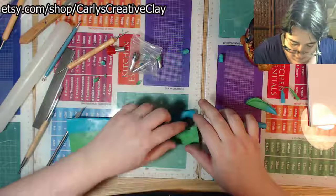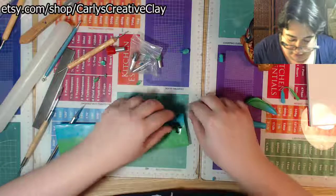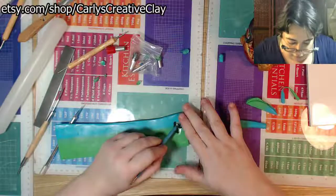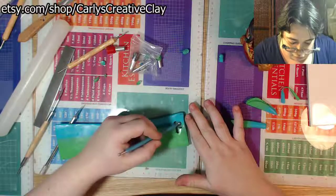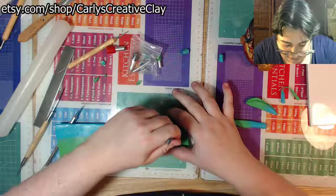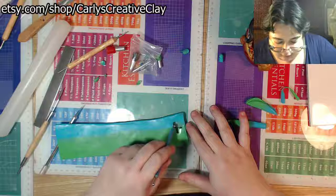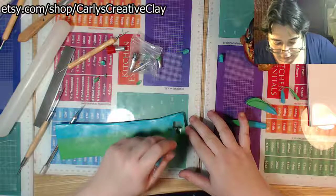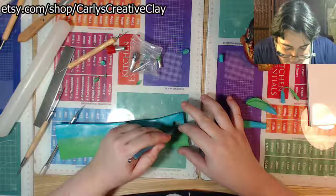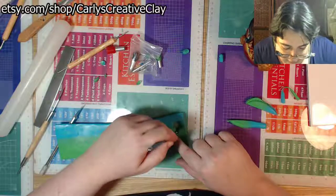Let's bring that back over here. Ooh, it really is scruffy on this side. So let's do this. I'm going to use the edge of my ball tool to smooth these out and make it look better. There we go. That looks a bit better. Then the smaller side. There we are. I know it's fiddly.